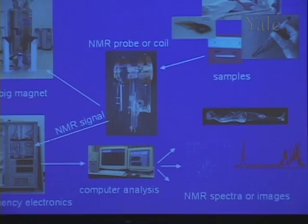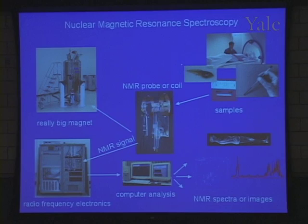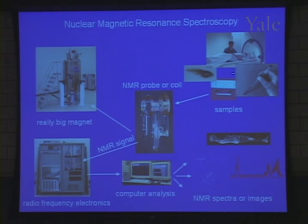So we're going to talk about investigating samples. That might be liquid chemicals, solid materials, small animals, or maybe even yourself if you're getting an MRI. You get put in an antenna that we're going to call a probe coil that picks up signals that your body produces when you put in a really big magnet. So we've got to talk about magnets some. Those signals get analyzed by what's essentially a very fancy radio receiver and a computer, and we put out things called spectra or images. Today I'm going to try to go over all the different pieces.